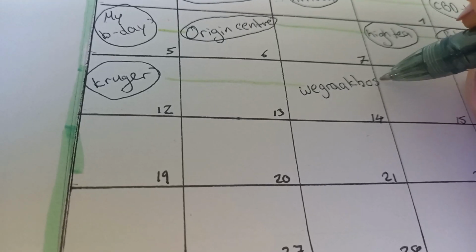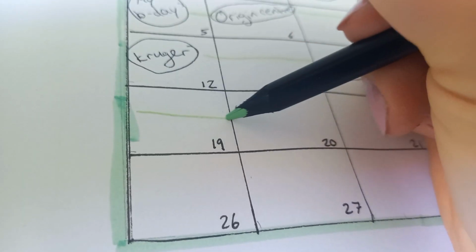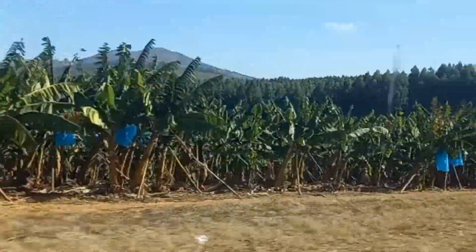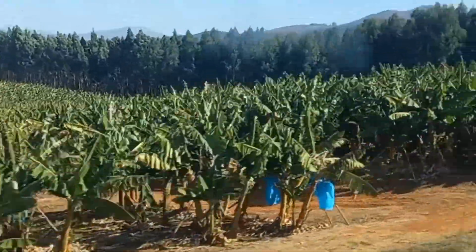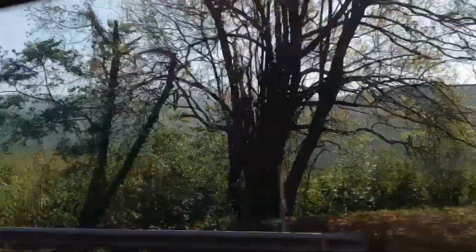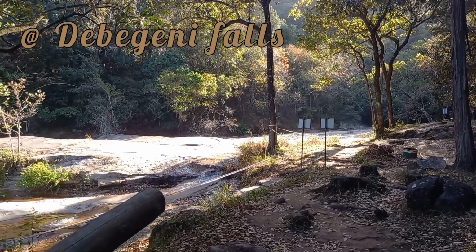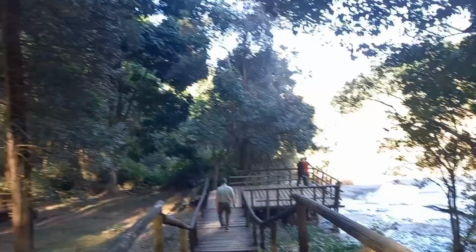Then we had to say bye and go off to Wegrakbos. It's a dairy farm up in the Sabie or Matsila's Cliff area, and we knew those friends from way back, so it was nice to see them again. The nature of the drive up there was absolutely beautiful. Before we arrived, we made a quick pit stop at Debengeni Falls, which were amazing. They were really breathtaking and lovely to see.